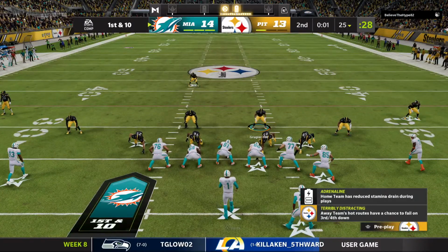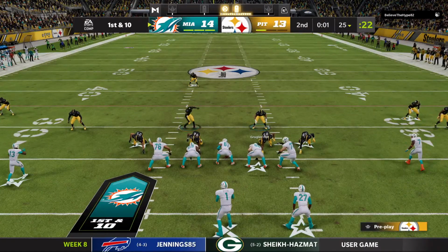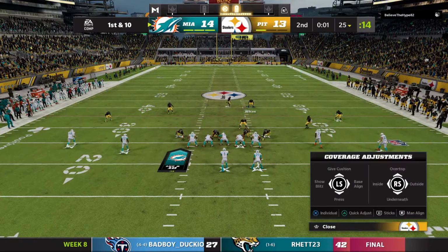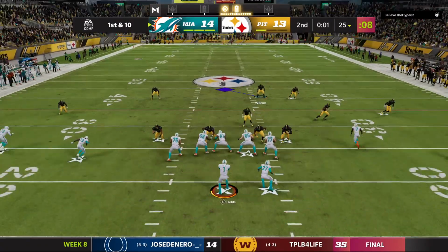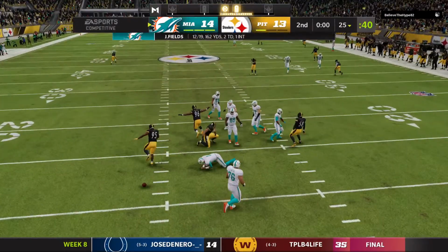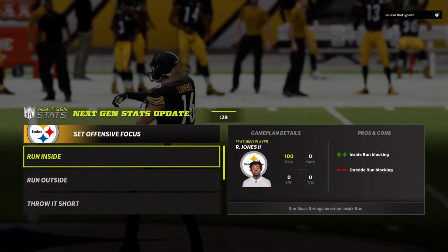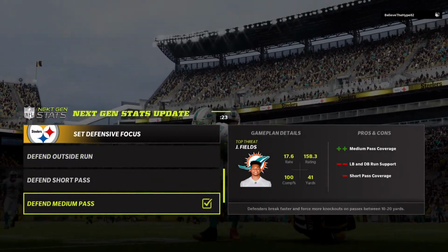The Dolphins at the line ready for their next drive. 1 second, all that remains. A final shot before the break. Fields, and he takes a shot on the release as this will be incomplete. So we've reached halftime here, and it's the visiting Dolphins taking a lead to the locker room. As we'll send you down to Orlando, and we check in with Jonathan Coachman for our EA Sports Halftime Report. Coach.